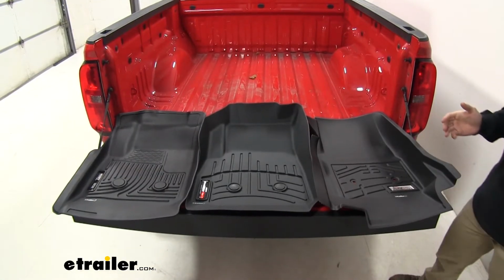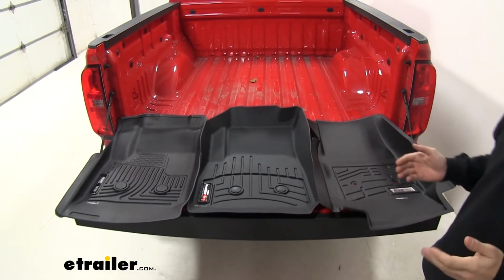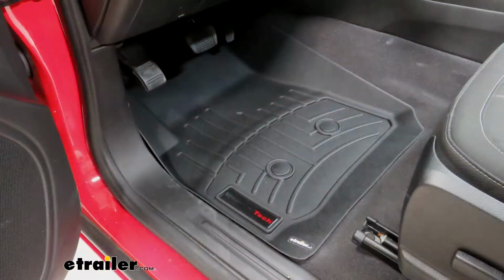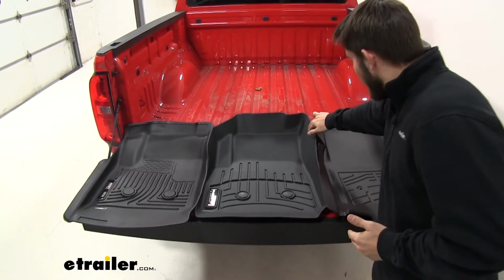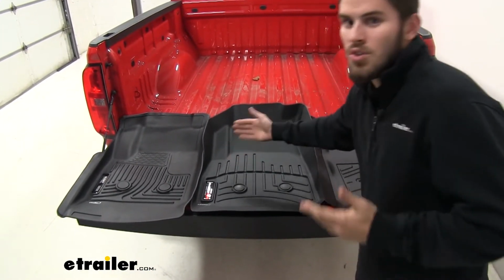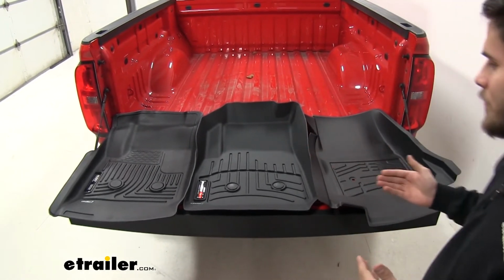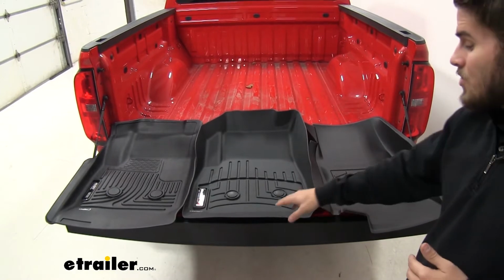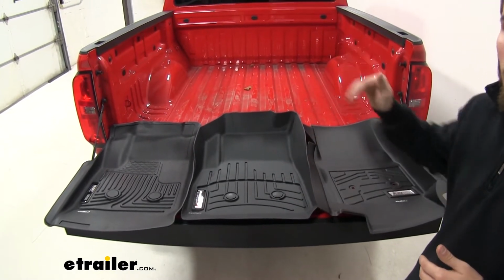Well, first let's talk about the fit of each floor mat. Each one is going to be custom fit to your truck. But after taking a look at them, it seems the WeatherTech is going to have the cleanest fit. You can see it has very tight edges all around it, and it's just going to fit more exact and more perfect to the contours of your floorboard. Now, while Husky Liner and Westin are going to fit your floorboard very well, WeatherTech's just going to have that one step up above them.